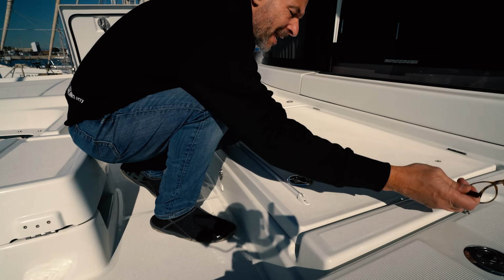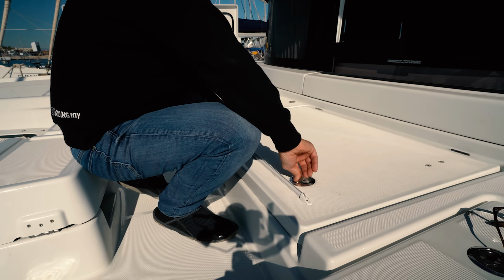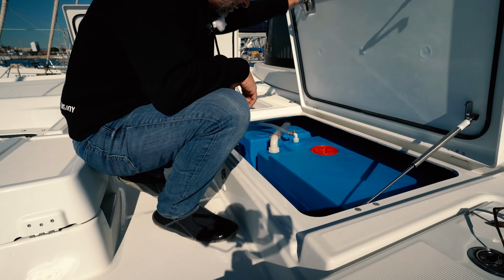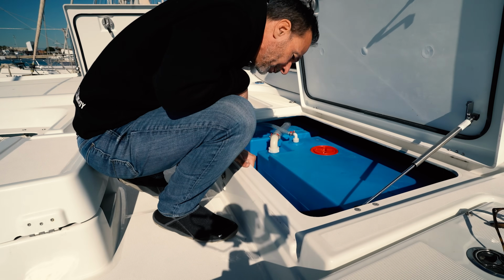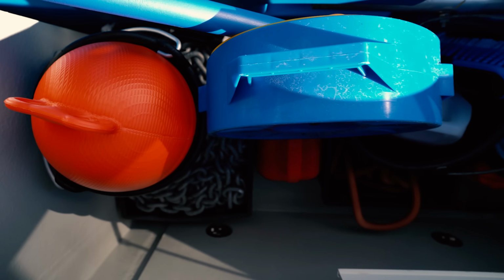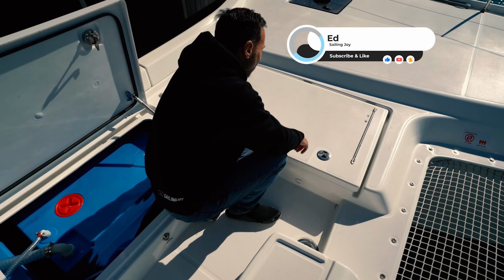And the freshwater tanks are located right here, and we have 300 liters. Also used here to store some cleaning stuff and our chain. And our genset is located right here.